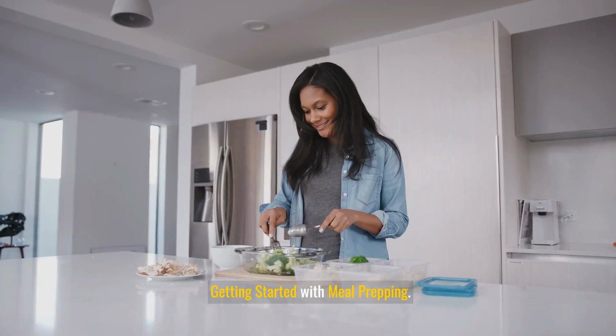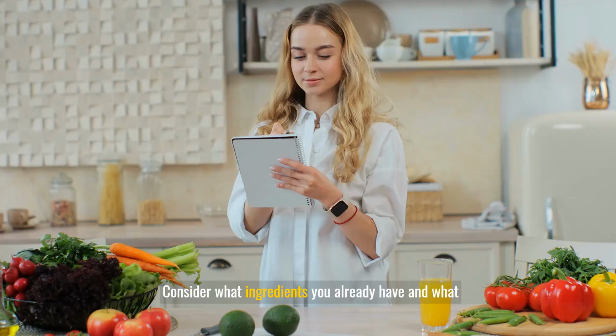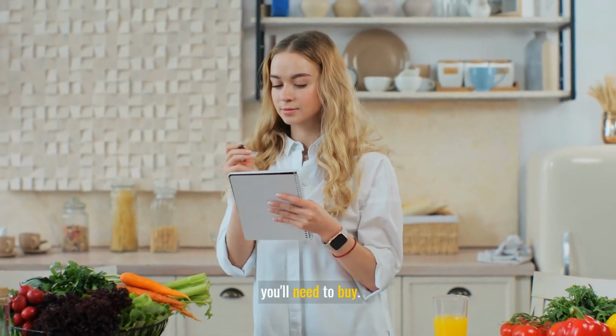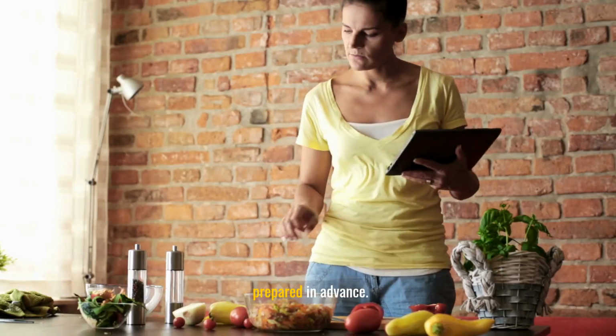Getting started with meal prepping. Plan your meals. Start by planning your meals for the week. Consider what ingredients you already have and what you'll need to buy. Make a list of recipes you enjoy that can be easily prepared in advance.